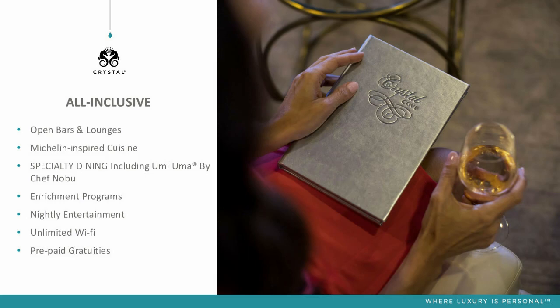Specialty dining. All the restaurants on Crystal are amazing. But one of our specialty dining restaurants is Umi Uma, and this is Nobu's restaurant. And that will set you back, if you can get a table in Berkeley Square in London, up to £300. I think it's £350 for a tasting menu each, and that's without the pairings of the wine. When you consider you can cruise with us for under £2,000 for a week, already you're starting to see the value of Crystal All Inclusive.